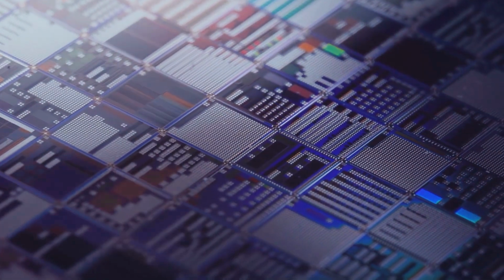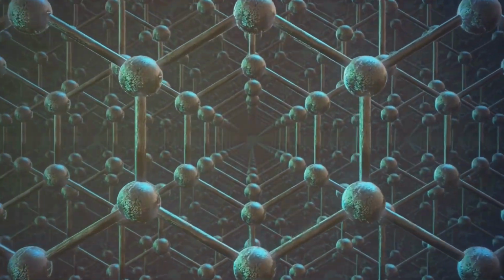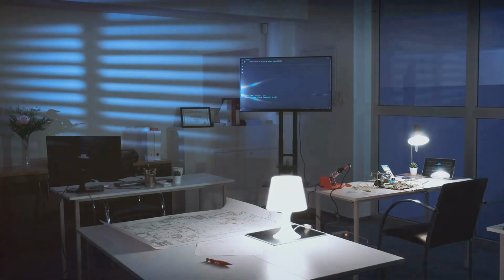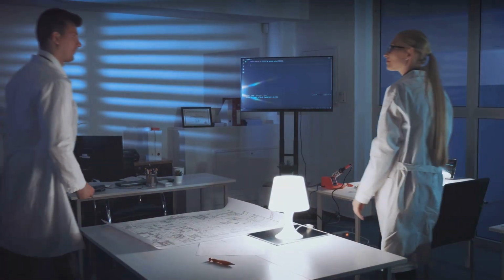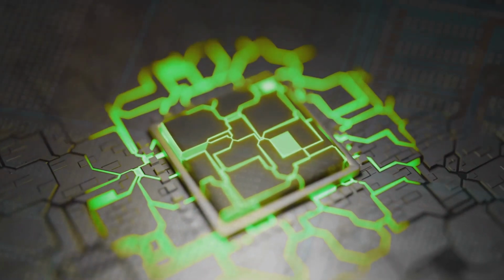The world of semiconductors is constantly evolving. Scientists are working on new materials like graphene and exploring ways to make even smaller and more efficient devices. Semiconductors will play a vital role in shaping the future of technology, from artificial intelligence to sustainable energy solutions.